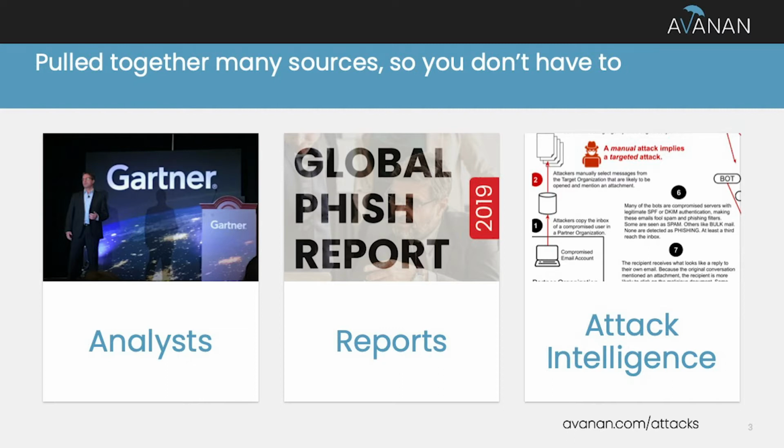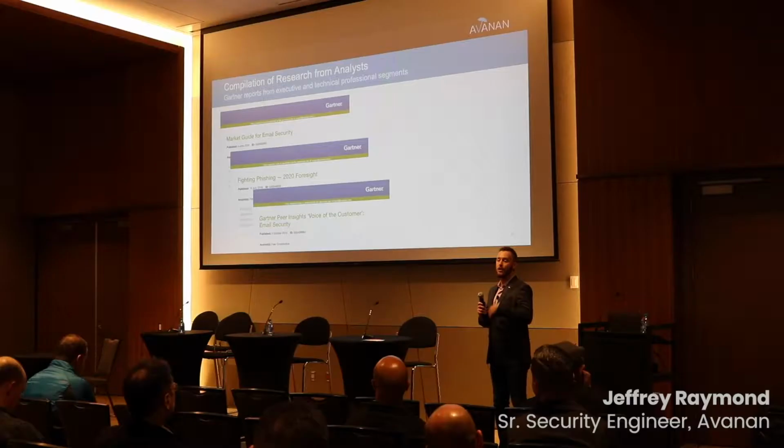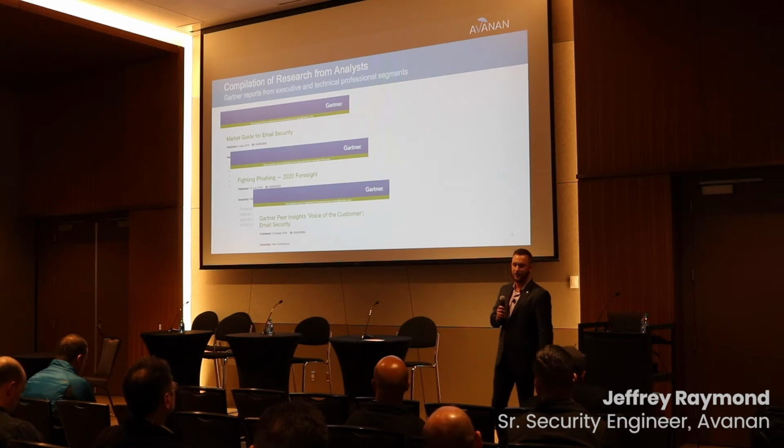So the first thing I'd like to talk about is some Gartner analysis, and I do this because probably everyone here has read a Gartner report at some point. And the point of this is that Gartner is doing a lot of analysis and research about Office 365 email and the security around that, and that primarily focuses around phishing. So the market guide for email security, something written in the middle of this year, is great if you're going and looking at some new vendors to decide if you want to do something beyond the default Office 365 security.